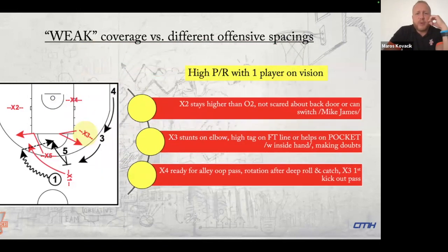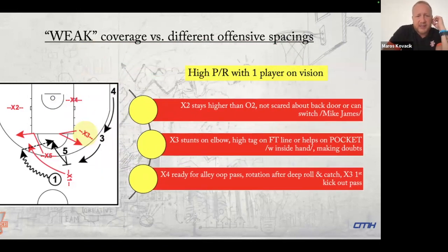So what are the responsibilities? First thing, we talk about the X1. This is the player in front of the vision. So he's higher than 0-2 and he's not scared about the back door. If there's a back door, he has one step to help, and then X4 is ready to help as well. And he has to stay a little bit higher to fill the gaps, so that we don't allow the guard a straight line drive.